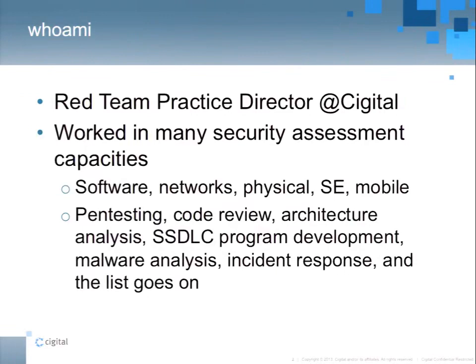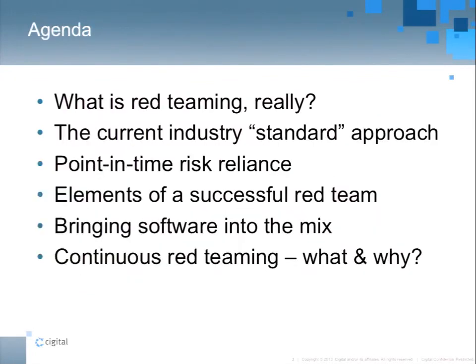Again, that is me. I've worked in a lot of different capacities. Most currently I'm working as the practice director at Cigital. I still do a lot of assessment work, anything from embedded device hacking to a lot of web stuff and a lot of code review. I've done a lot of really messed up oddball assessments, so I've pretty much spanned the gamut of security assessments. I've worked on software, network, physical pen testing, social engineering, and mobile, all over the map. So a jack of all trades kind of approach.